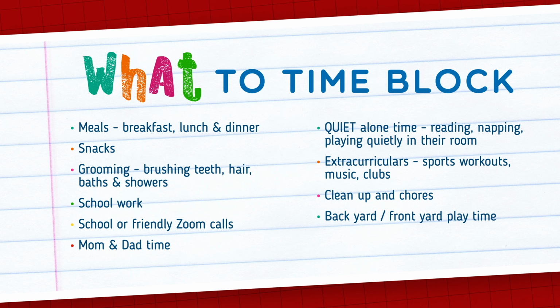Backyard and front yard playtime. Be specific. Don't just say, I'm gonna go play. Say this: I'm gonna do Legos, and then I'm gonna do the puzzle, and then I'm gonna play restaurant. Whatever it's going to be, just let it be specific. And then lastly, free time. We always have this at 5 o'clock. It's do whatever you want, watch whatever YouTuber, play whatever Minecraft you wanna play, watch whatever show you wanna watch.